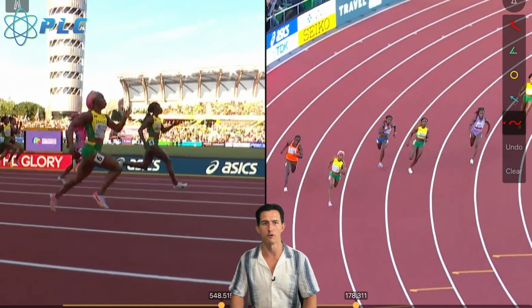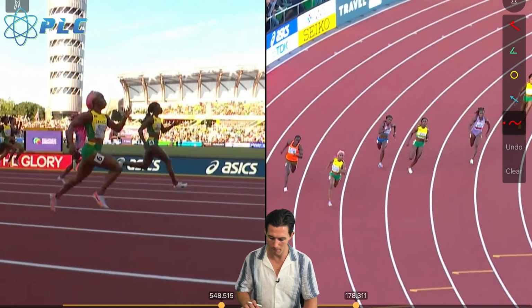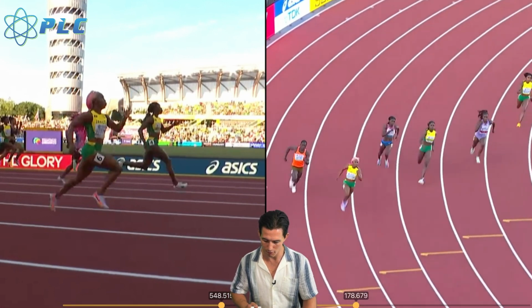We're going to be doing the 400-meter live for both the men and the women. We'll also be going over the heats for the 4x1 too.